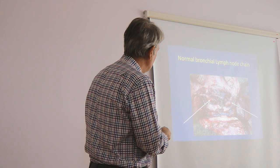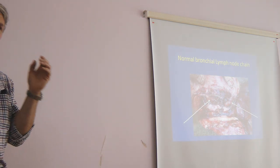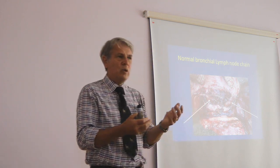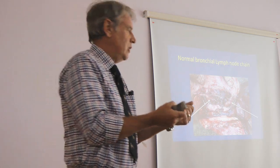And these are the bronchial lymph nodes, and they are quite normal in this animal. You can see them, but they're not grossly enlarged. I'll show you some abnormals in a minute, and therefore this is quite acceptable. And you look at the lungs as well, they should normally be quite nice and pink and nice and spongy throughout their substance.